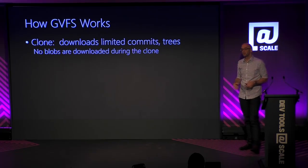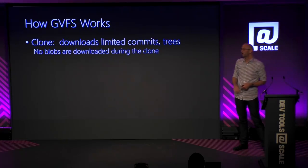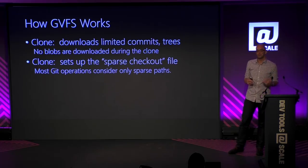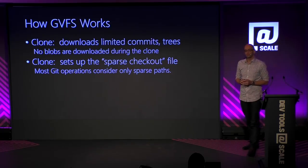Normally when you run git clone, you'll get all the files, all of the blobs, and then they'll be checked out. With GVFS, you only get the trees. You don't get any of the files themselves. This is just enough for us to, first of all, set up the sparse checkout file in Git. And what we're doing there is we're telling Git that we don't have any of these blobs. We don't have any of these files. And that allows Git to very efficiently skip looking for them. So that's why status is fast. Git says, you don't have any files. I'm not going to go looking.